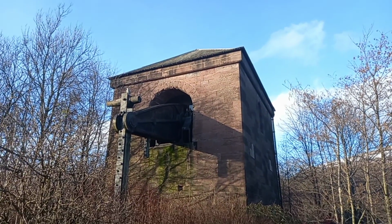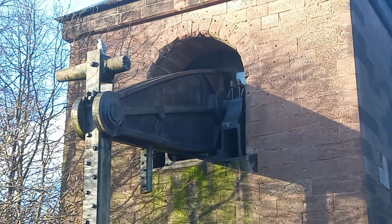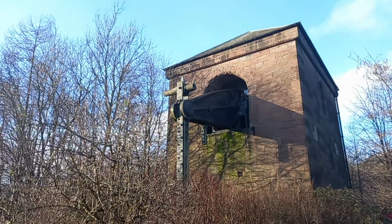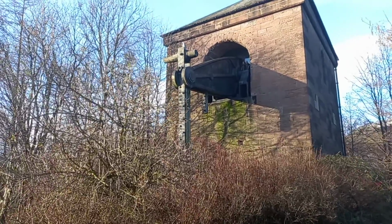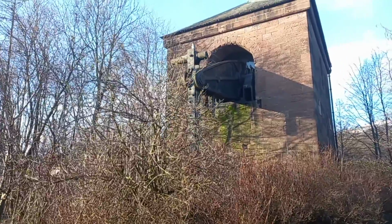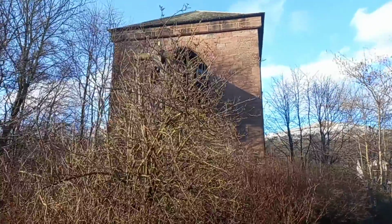Now, just look at that. That is pretty spectacular, isn't it? I mean, what do you think? How do you even make something that big? It's huge, isn't it? So the company managed to open in 1879, achieving this with a new pithead plant, including the impressive beam engine house.